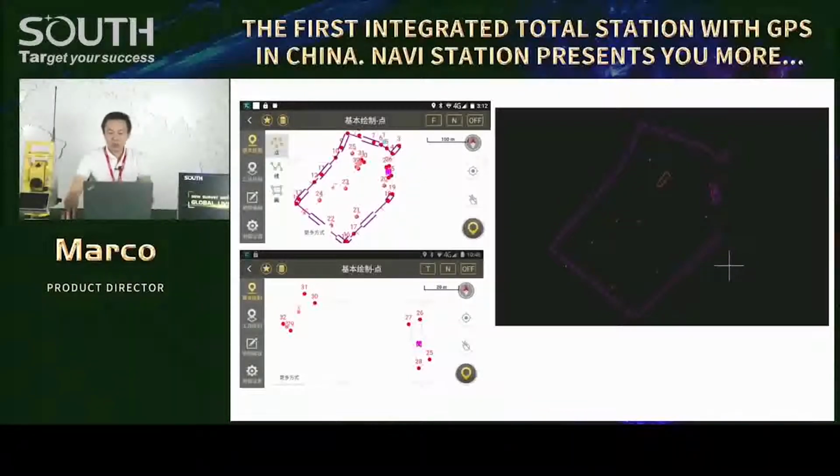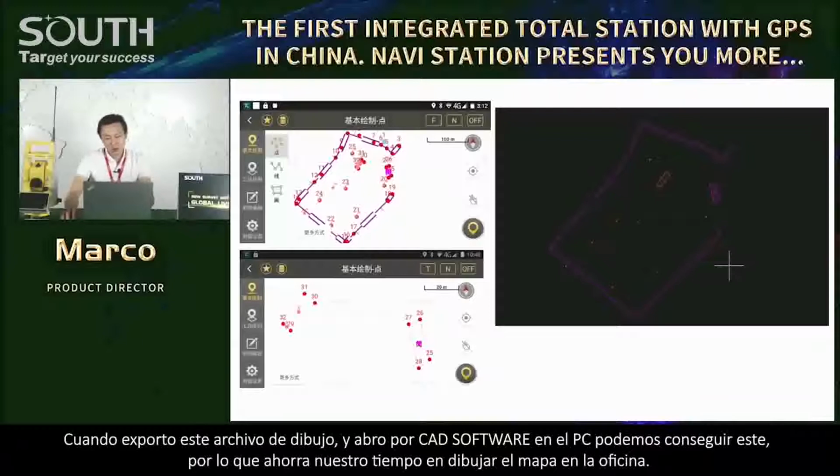When I export the drawing file and open it with CAD software on the PC side, we can get this. So it saves our time drawing the map in the office.